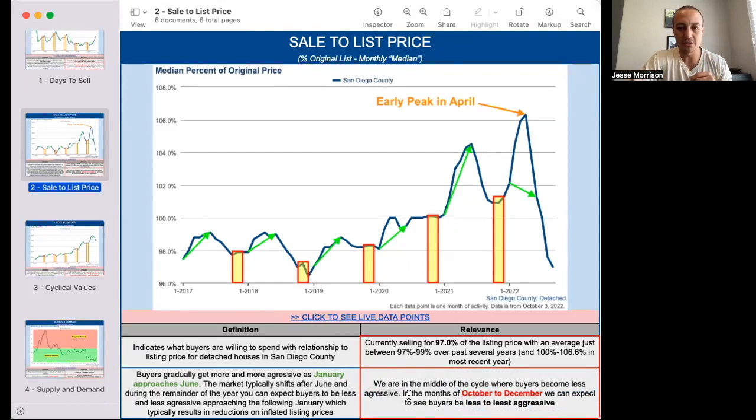I'm going to draw your attention to the bottom of the screen here. It says we are in the middle of the cycle where buyers become less aggressive. In the months of October to December, we can expect to see buyers be less to least aggressive. Again, that's what's happening during this time of year. So if you're out there shopping for a house, you can anticipate getting a better price right now.